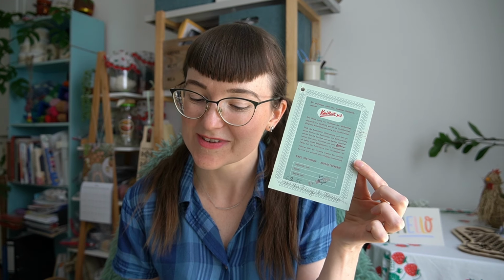And I jumped at this chance because I could not find anything online. Nothing. This beautiful machine comes from, as I said, 1956. And here's the guarantee card that says 1956 on it.